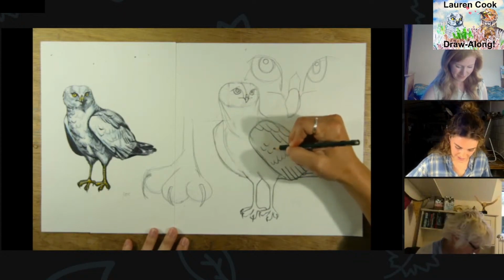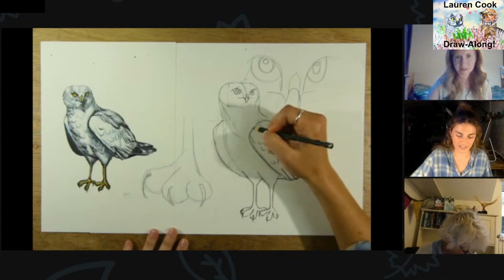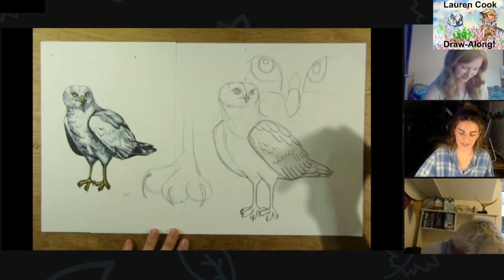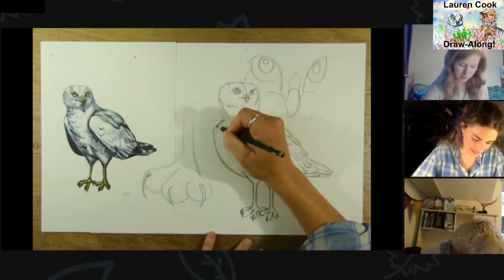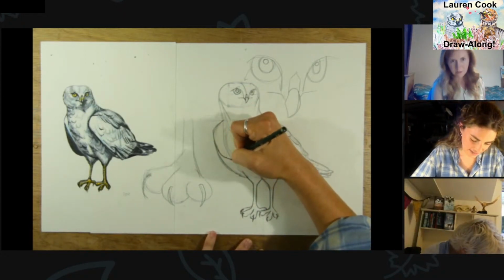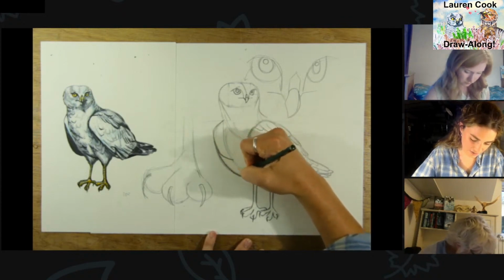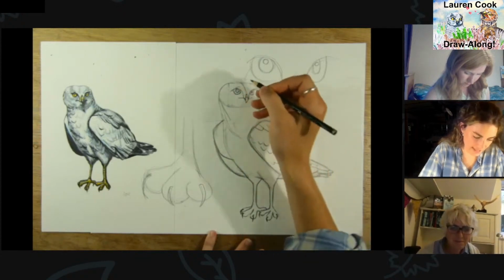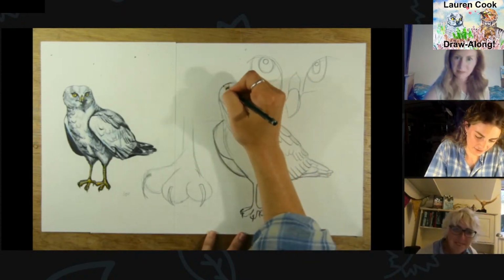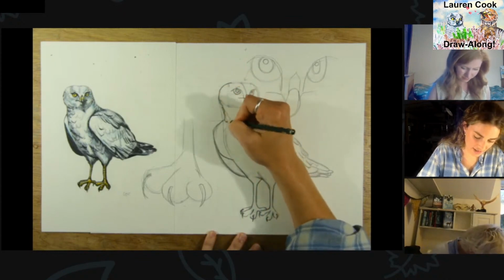I'm just drawing in these kind of fish scales just anywhere. They're obviously not fish scales, but it's the kind of thing you might draw when you were little. Then on the other side, it's kind of split in two. So this bottom part was all black. And that's basically it. So now I'm just adding in some detail.